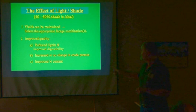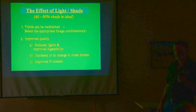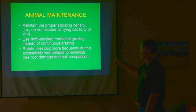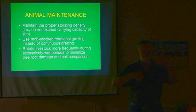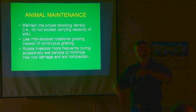40 to 60% shade is what we're looking for. With 40 to 60% shade, the grass grows faster because it doesn't get overheated in the middle of the day. It's more tender, there's less wood in it, less lignin than cellulose. It's improved digestibility, protein content's up, and plus the animals are happier. We have no idea what the proper stocking density is. I have a feeling that we will never figure that out. That's something that we're always going to be monkeying with. What is the proper number of animals per acre? We don't know. We'll learn. And with a silvopasture system, you want to rotate your animals more frequently, especially during wet periods, because they'll start pugging the soil and really damage roots, and you'll get decay organisms down on the trees.